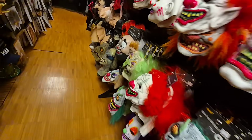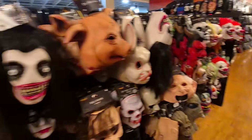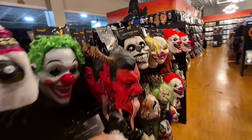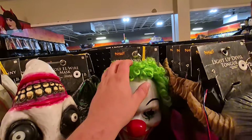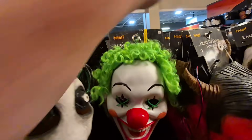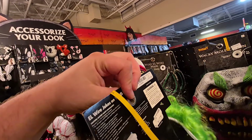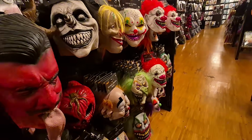Wait a minute, there's a ton more masks over here. How awesome. This store is super stocked with masks. They have a ton of the old people here and a lot of clowns. And look at this one, L-Wire Jokes on You. Hold on, we gotta pull the tab. They taped it thinking that I wouldn't try so hard, but I am determined. There he is, look at that, very cool. I love the wire masks. That one is $20, and then we have a ton more over here.